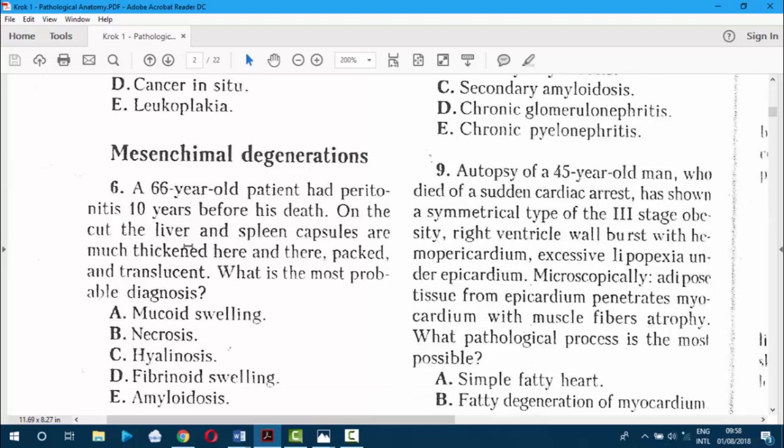So, number six. A 66-year-old patient had peritonitis 10 years before his death. On the cut, the liver and the spleen capsules are much thickened here and there, packed and translucent. What is the most probable diagnosis?